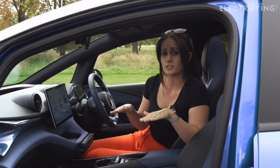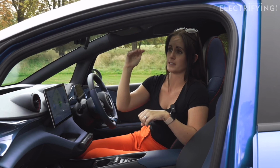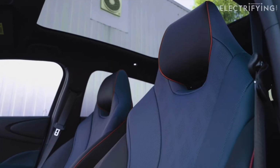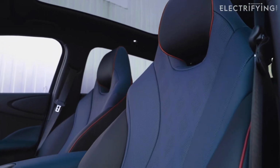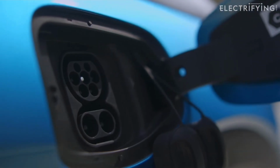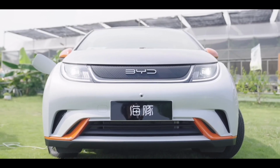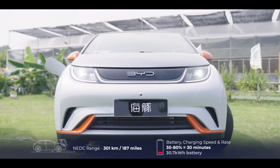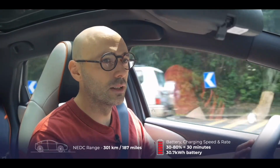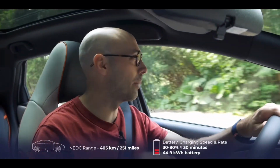Now, the entry-level models are pretty feature-packed anyway, but if you step up to the top 2 grades, then you've got things like panoramic glass roof, heated seats, faster 11 kilowatt AC charging, and loads more gadgets. So they've got 2 flavours. One is a 30.7 kilowatt hour battery, and that gives you about 301 kilometres of range. And it goes up to 405 kilometres of range for the 44.9 kilowatt hour battery.